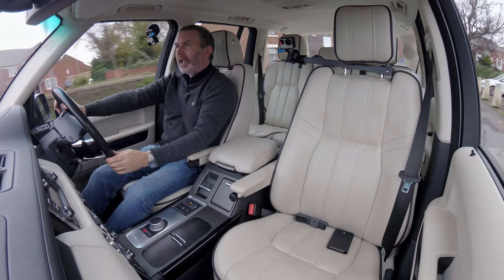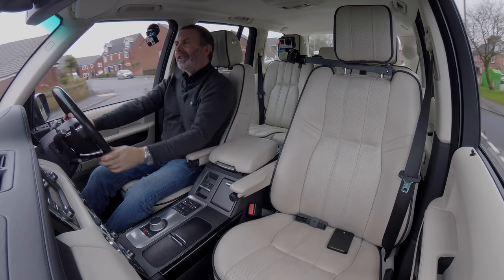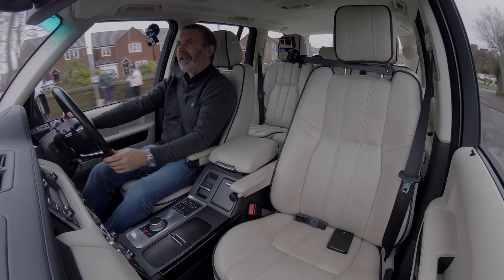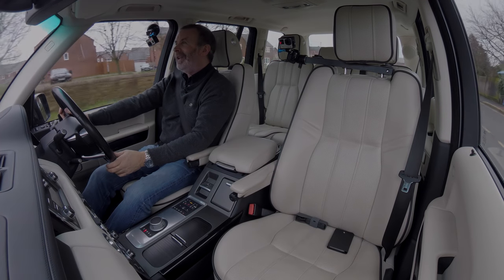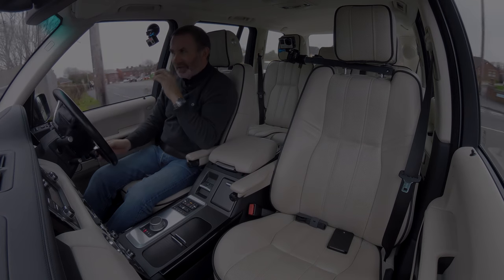Here we are, back at the garage. I'm going to have to get out into the horrid cold weather after being in this lovely, nice and warm Range Rover with heated seats and steering wheel. It's not something I want to do.